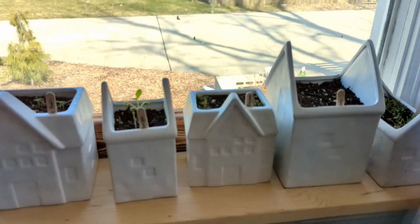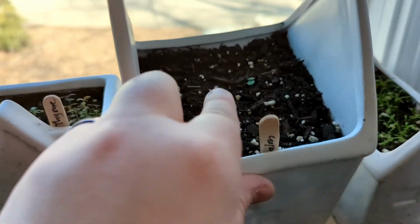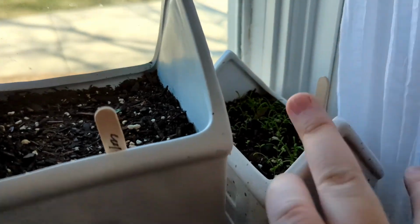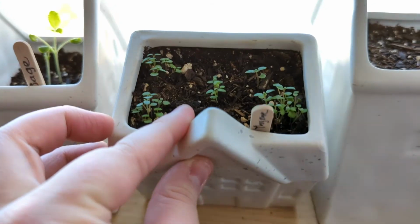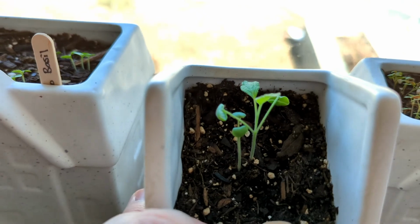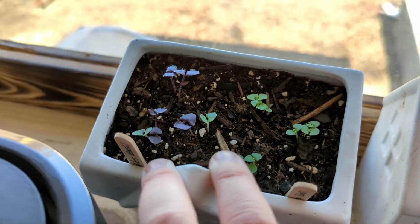Oh, and I almost forgot to give you a little update on these little houses going on over here. So the lemon balm has sprouted, but it hasn't done much. We've got chamomile over here that's doing pretty well, I think. There's thyme in here, sage, stretching towards the light a little bit, and then this is our mix of purple ruffles basil and piccolino basil.